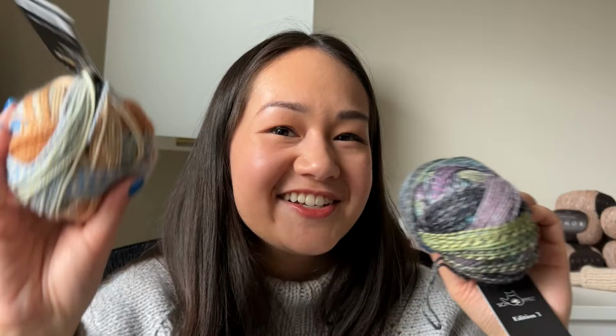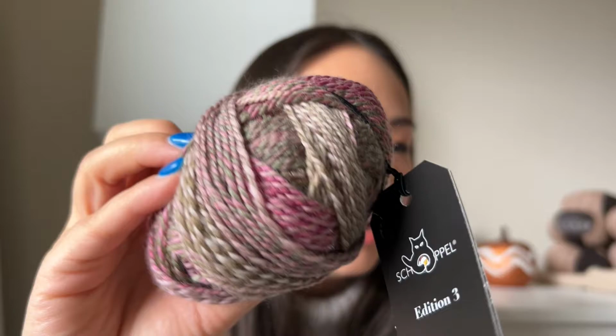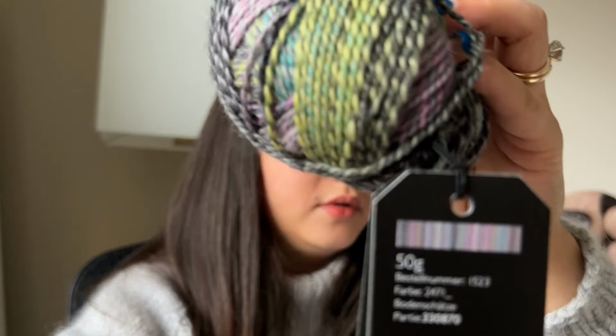So I also got this color here. This one's kind of giving me Halloween vibes. So we got summer vibes, Halloween vibes. And then this here, like I said before, I'm a purple gal. So the purple, and it has kind of like pink and mauve and green in it. And it's cool because each of the tags sort of shows you what the ball looks like knit up. So I'll show you each colorway and their tags, which is pretty cool.